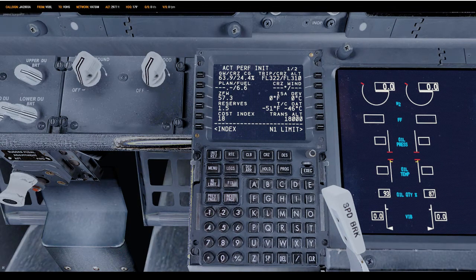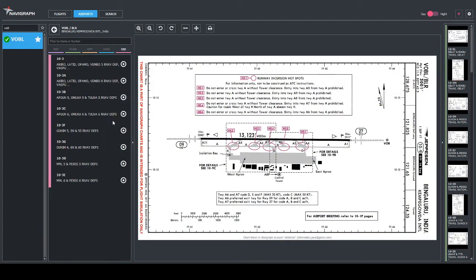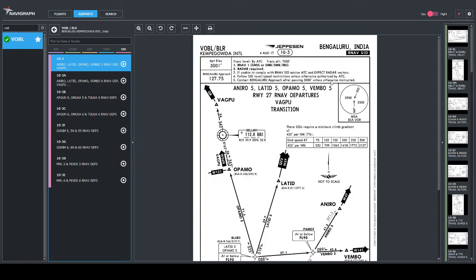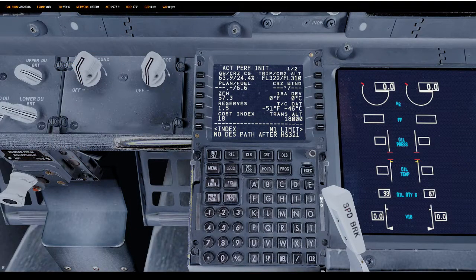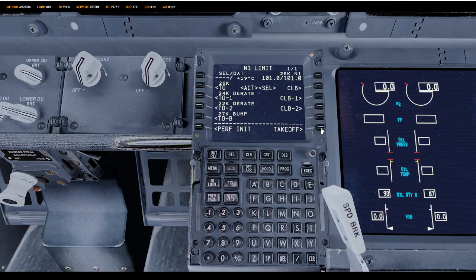And then here today you can see our Navigraph chart. If you look at the Navigraph chart, we can find it out. Here we go, the Navigraph chart. Check it out, where is it, the airport. So here you can see the transition altitude is 7,000 feet. So here we can enter 7,000 feet, and yeah, so the TOPS is there, so we can find our information regarding speed and all those things.